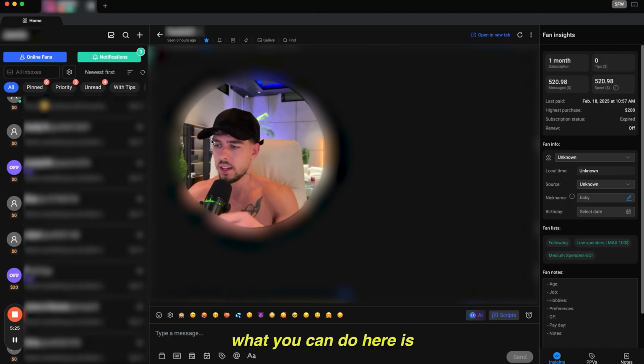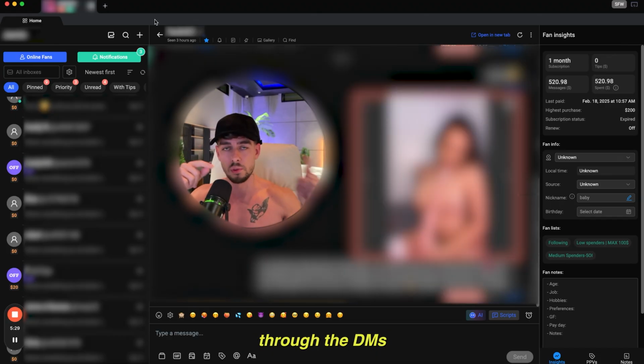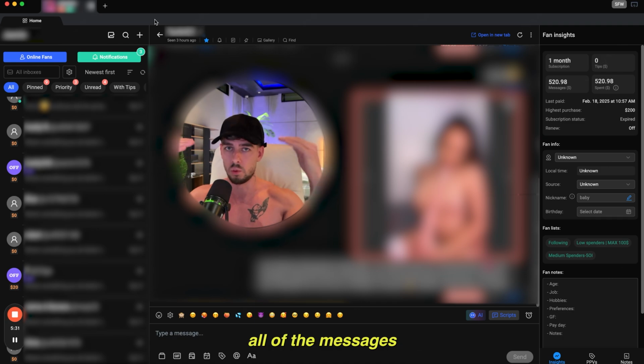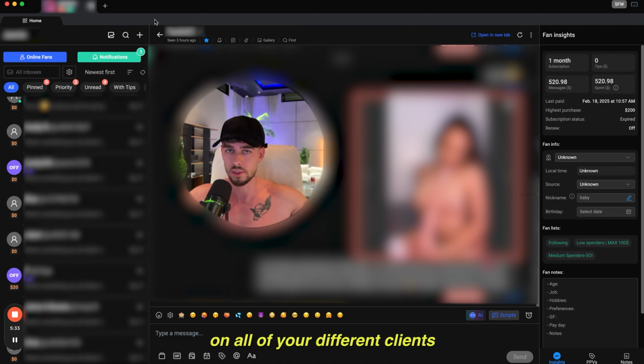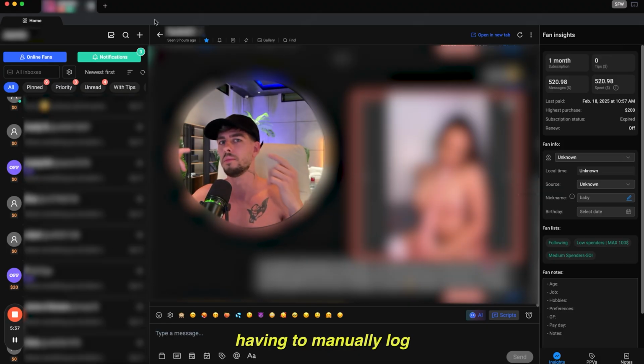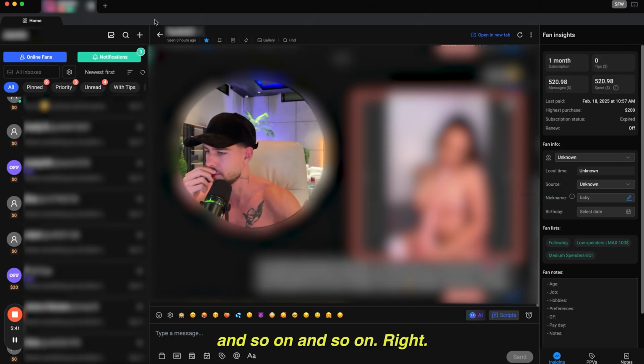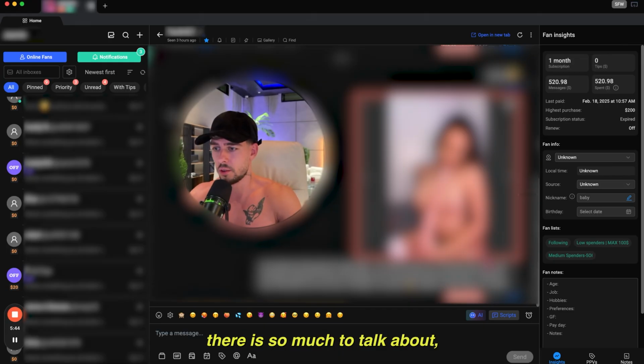What you can do here is you can add loads of different inboxes at the same time, and you can quickly flick through the DMs and you can message all of the messages on all of your different clients' accounts very, very quickly, as opposed to having to manually log in, log out, quickly respond, log back out, and so on and so on. Right?